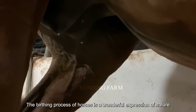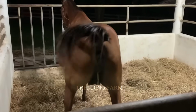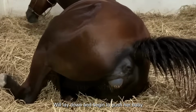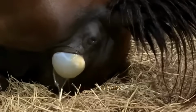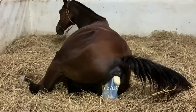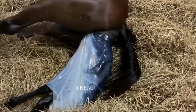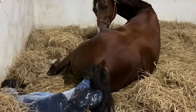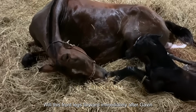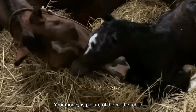The birthing process of horses is a wonderful expression of nature. In about 30 to 45 minutes, the mother horse will lay down and begin to push her baby. The foal will be born with its front legs forward. Immediately after giving birth, the mother horse will lick the baby to clean it up and help it stand up. The harmonious picture of mother-child love.